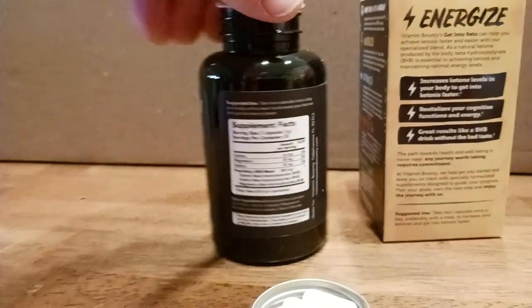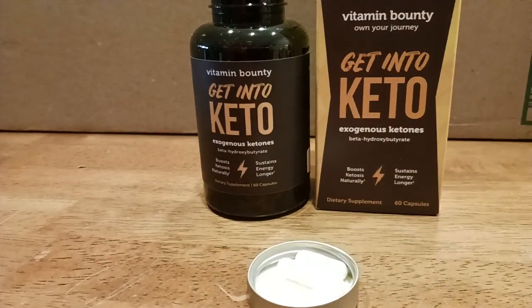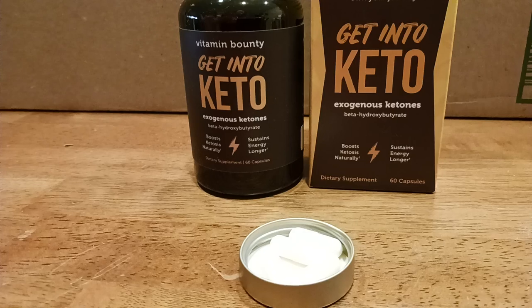Anyways, the way that I've been taking this is I've kind of been cheating the code. What I do is I go to the gym, I work out, right? Fasted.